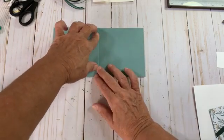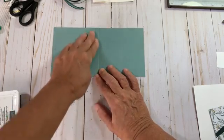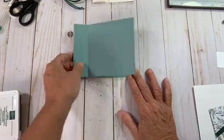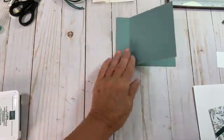Right like that. Okay, so this is the whole thing about this card is this. And that's how simple it is. Seriously simple. Okay, let's decorate this piece right here.